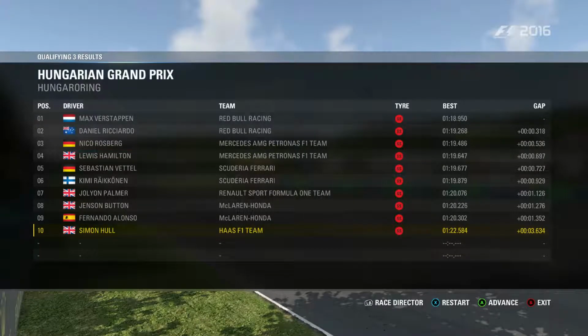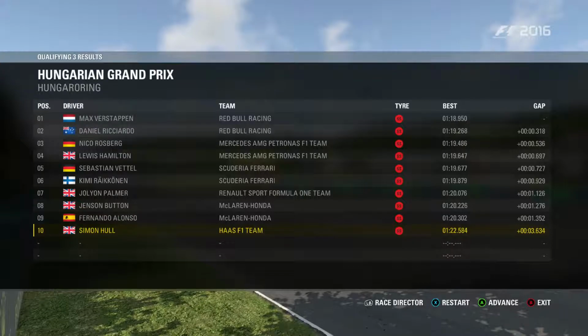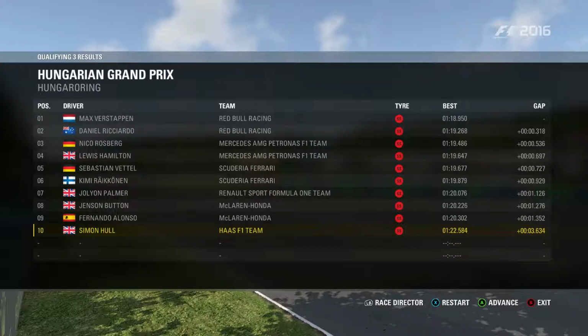But it's Red Bull on pole, Red Bull in second, then the Mercedes, then the Ferraris, then one of the Renaults mixing it up in there. But that's your top 10. We're now going to head over. It's round 11, and it's the Hungarian Grand Prix.